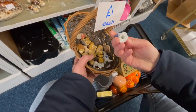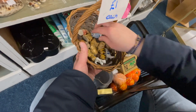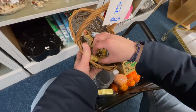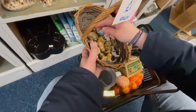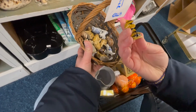And then basket of smalls. I love a good basket of smalls. They're a pound each. I'm checking out the little ears and stuff on these little animals, seeing if some of them are chipped or cracked. Some of them are, which is why I'm putting them down. Wade Whimsies, you find a lot around here, so I was just kind of looking through to see if there were any that caught my eye.